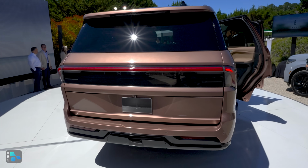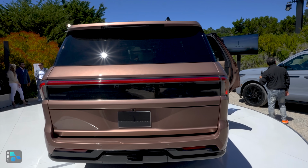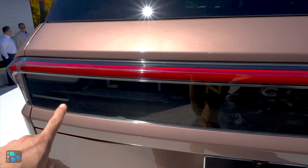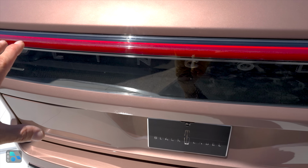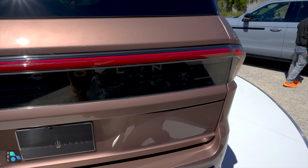Coming around to the back, we have a design that looks a lot like the Lincoln Nautilus. We have Lincoln spelled out beneath this plastic panel, lots of little Lincoln elements going on inside there as well. Also the big animated LED light pipe in the back.